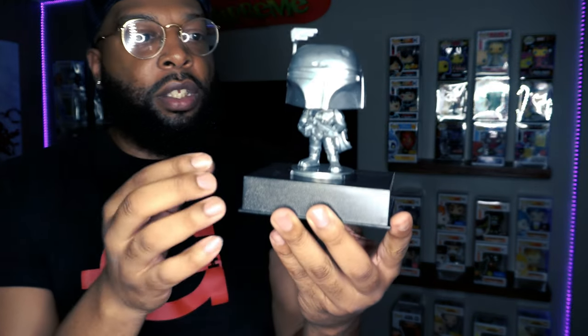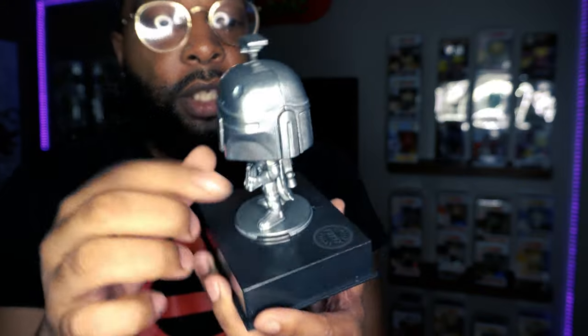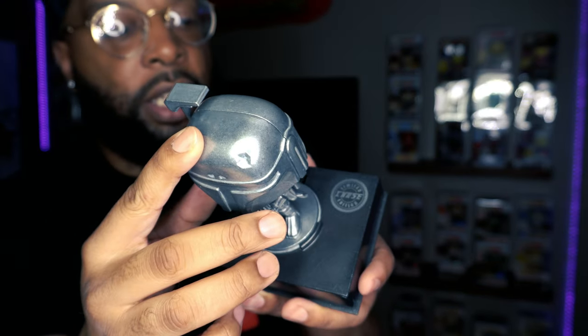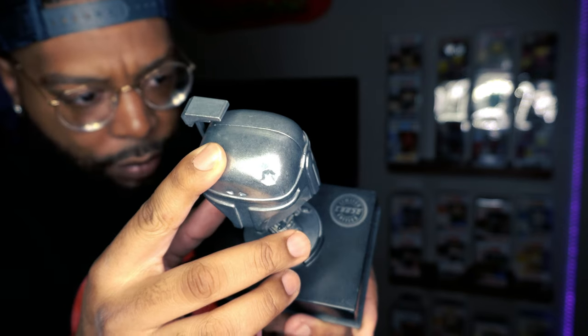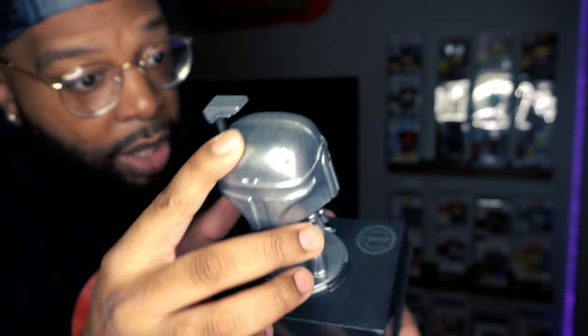As y'all can see, it's the all-chrome, non-painted Boba Fett. The actual cool thing about this chase is that it isn't a sticker. It's actually on the figure itself. But yo, this is legit. This is awesome. I'm excited.